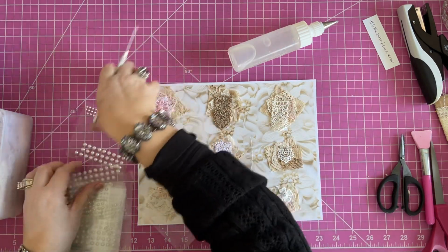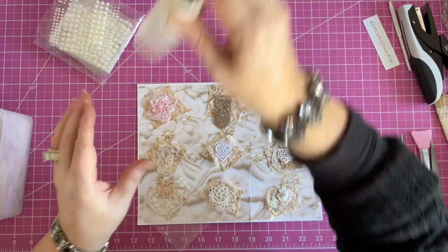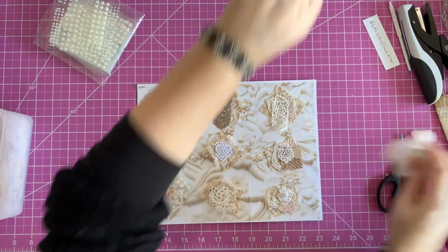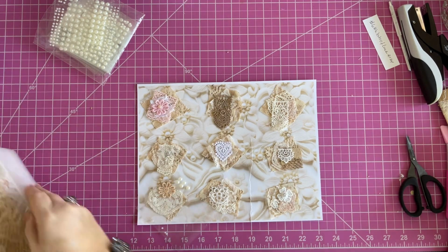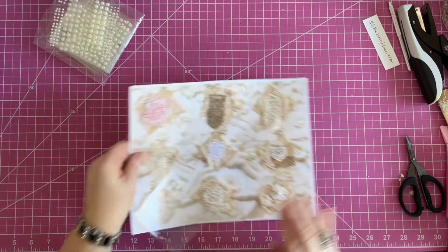Now, some of these others could have images, right? So let's see what images we want. I'm going to set this off to the side. It's kind of in my way. I think I'm done with my laces, so I can pull some of those off my desk and give myself a little more room to play and work here.